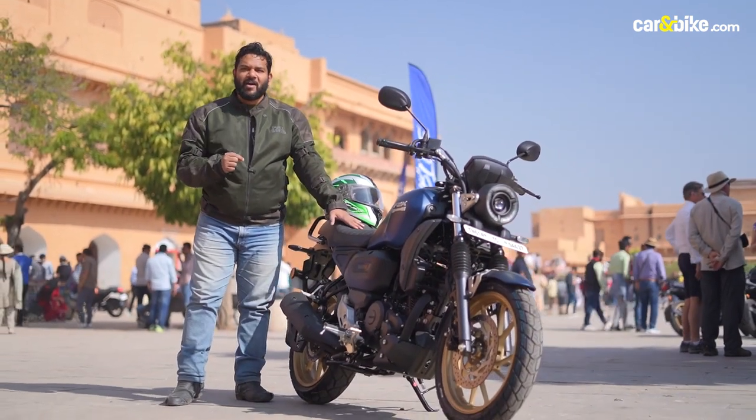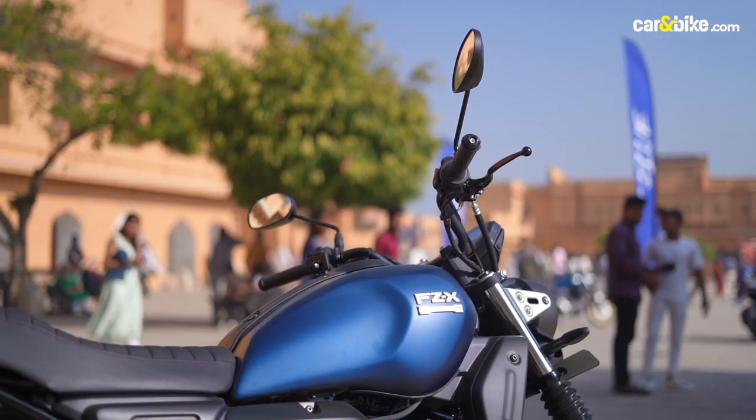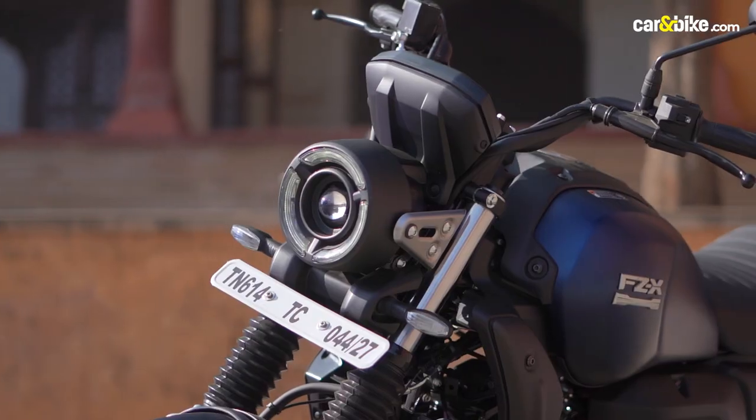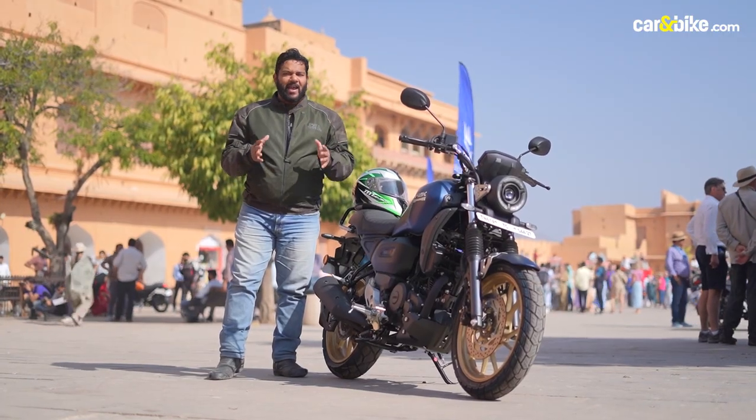We are here in the majestic and royal city of Jaipur, and right now I am with the updated 2023 Yamaha FZ-X in the beautiful Amer Fort. Now, by the look of it, the motorcycle doesn't seem to get too many updates. That's because most of the updates are under the skin. So we'll tell you how the motorcycle rides and what the updates are.